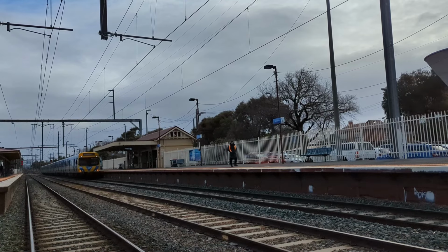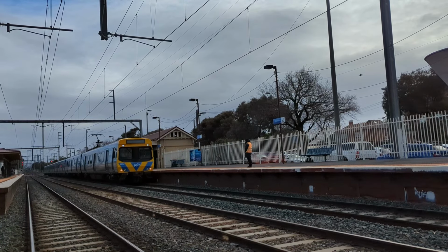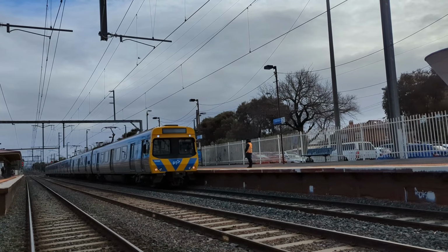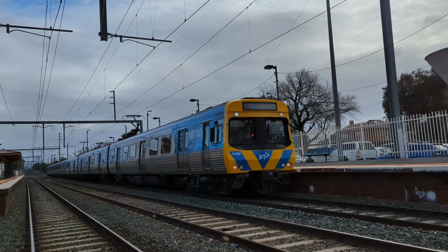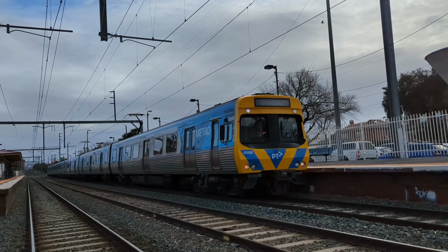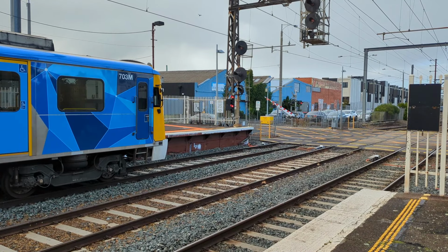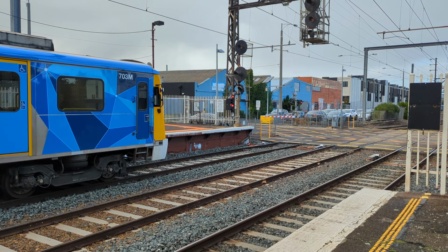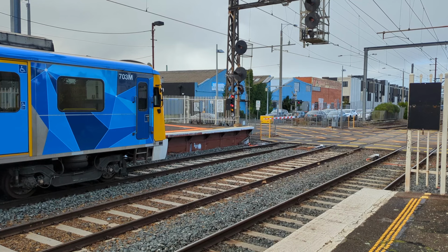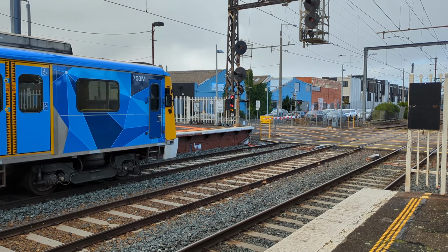While some of the movements we'll see later on in the video don't occur all the time, this is a regular move that happens multiple times a day every weekday during the peak AM and peak PM. Once passengers have been cleared off the train, the boom gates are only then lowered and the signal is given for the train to proceed to the yard, which you'll notice once the boom gates are down, there is a yellow small signal that illuminates. Then the train may proceed through the level crossing en route to the yard.